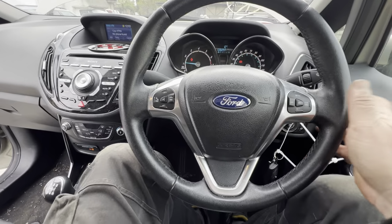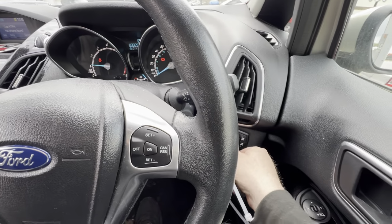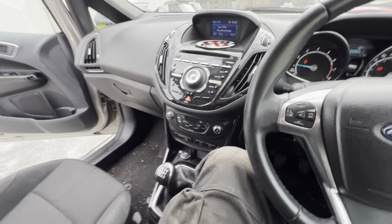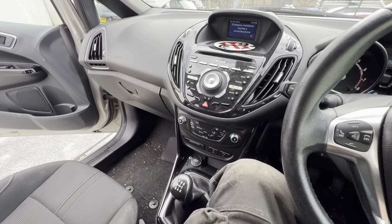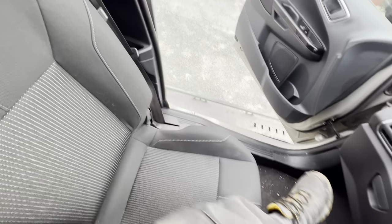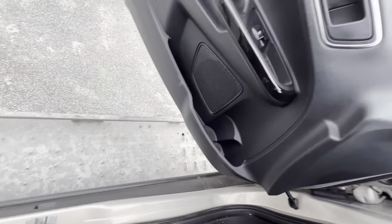I don't want to move the steering wheel too much because of that front wheel. We've got to get into that and find out what's going on, obviously, behind the damage and stuff like that. But yeah, so far so good, guys, on this car. Let's turn her off. Yeah, I'll get back over now. Okay, I'm over.